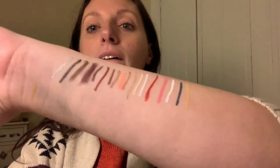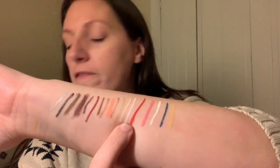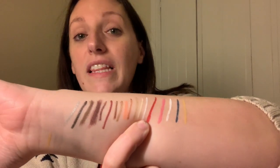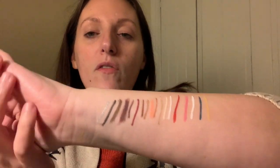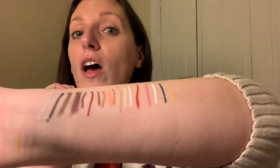Here we've got the first five, which are the liquid pens. And then starting with the second white here, all the way over are the cream gel liners. Good to know. The mattes break, they're a little dry. The shimmers, buttery, smooth perfection. We just tried the liners, just a reminder.